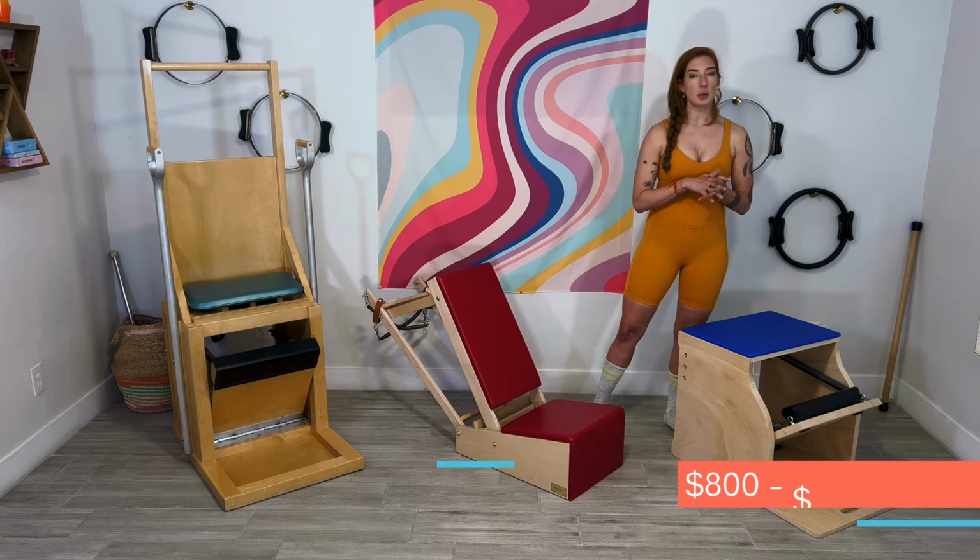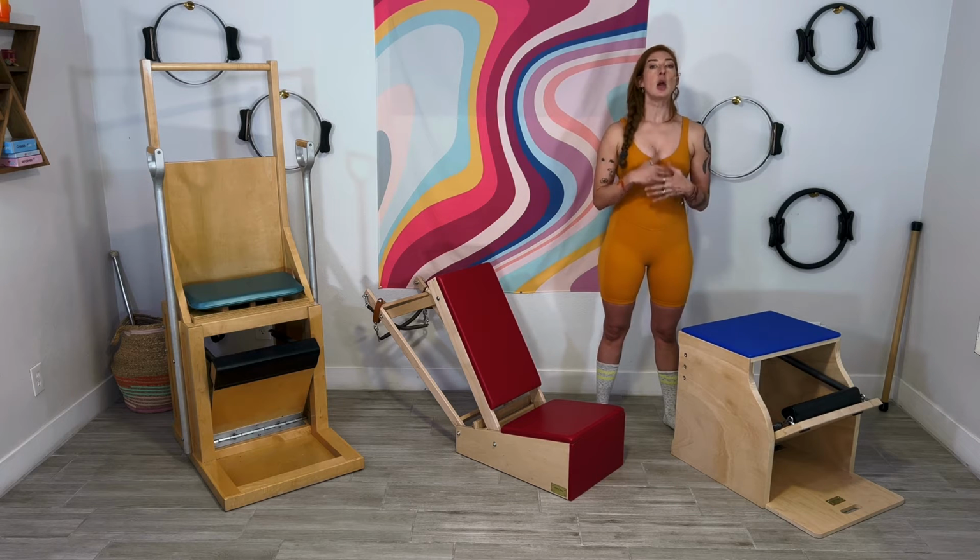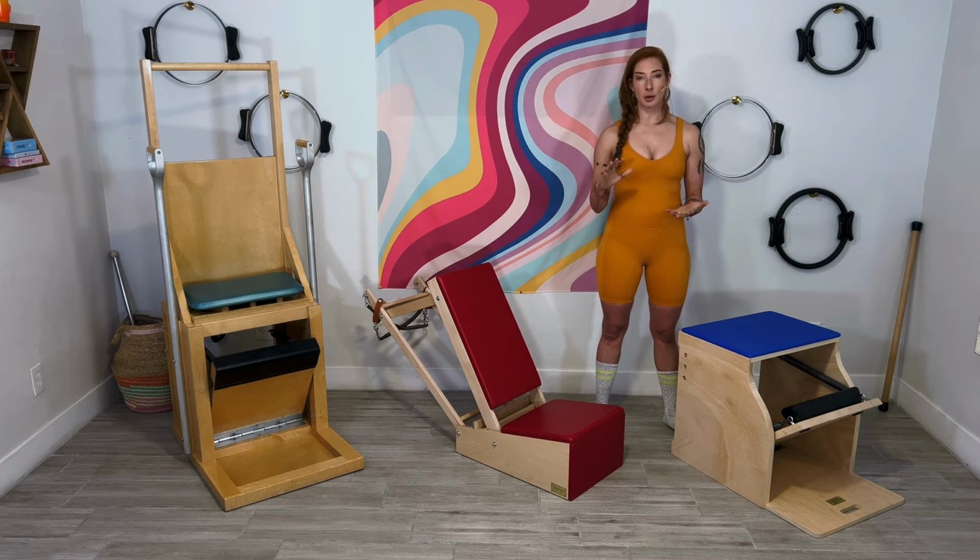You're looking at between $800 to $1,200, maybe a little bit more than that, maybe a little less than that. If you start to see chairs in that $200, $300 range, you're probably limited in a lot of the exercises that you can do.